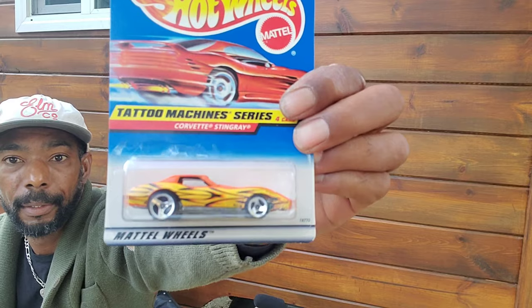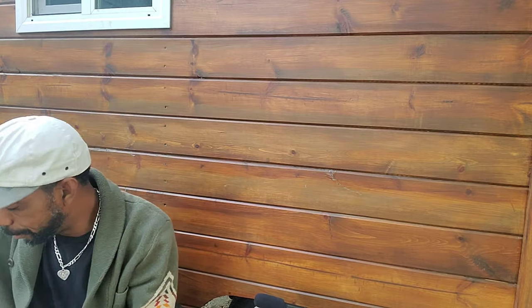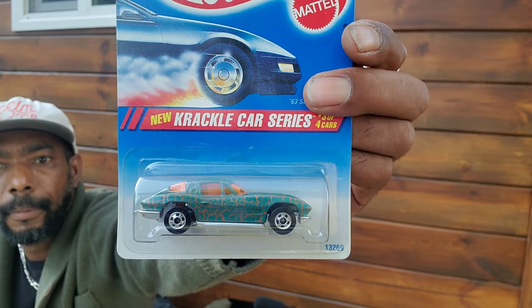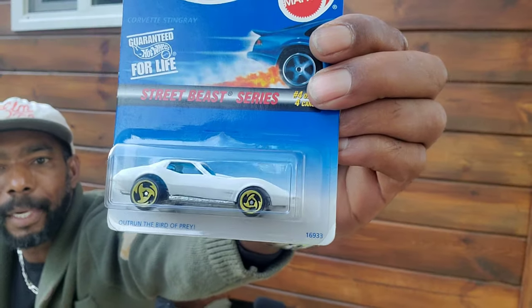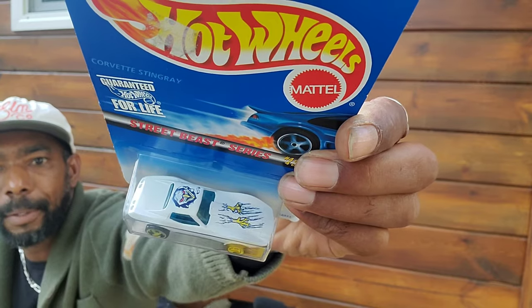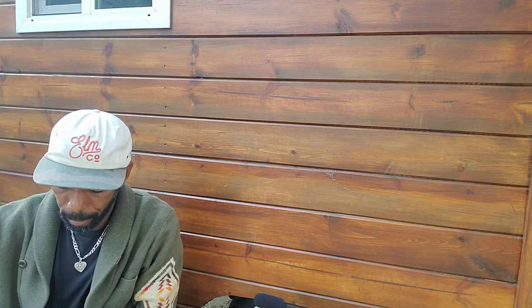Dude had Vettes. So I scored the tattoo machine Vette. Let's see what else. Oh, dude, this Crackle series. This thing is sick. Stingray. Righteous. Then the Street Beast series. Check out this white junk. Look at those wheels. Some deco on the top, a little livery.